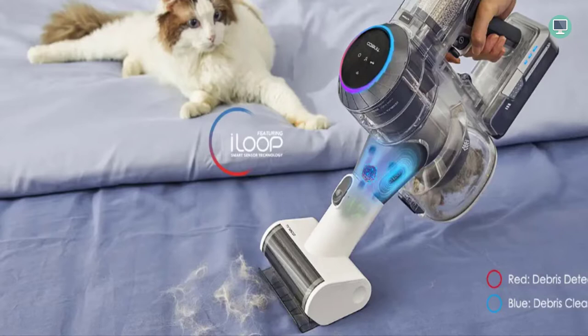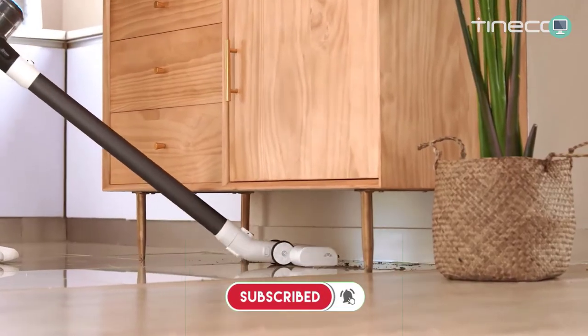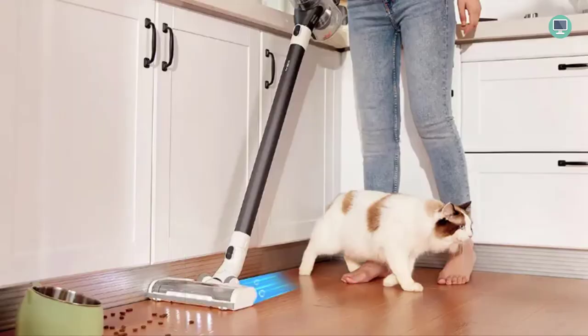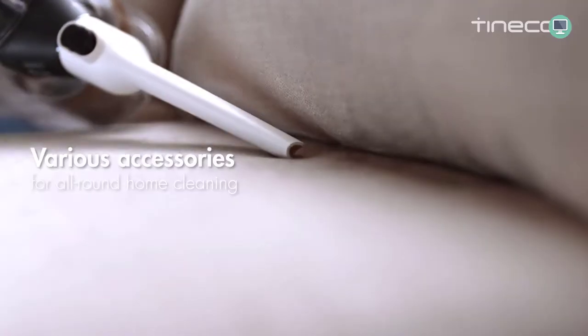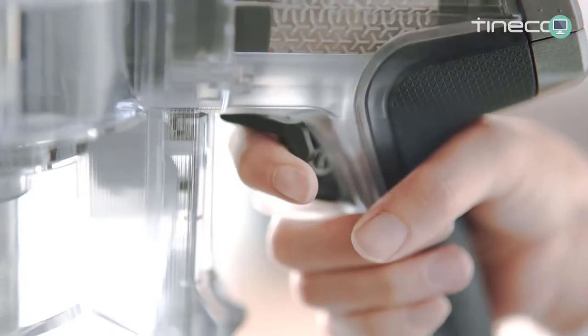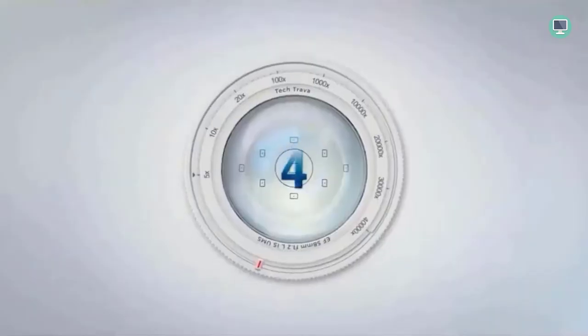The iLoop smart sensor technology in the Pure 1S11 can detect hidden dust and debris and automatically adjust the suction power to ensure a longer runtime and complete cleaning confidence. The digital motor in the Pure 1S11 delivers 130 W of strong suction, making it ideal for cleaning without disturbing family and pets. The Pure 1S11 has a run time of up to 40 minutes, making it perfect for cleaning the entire house without interruption.